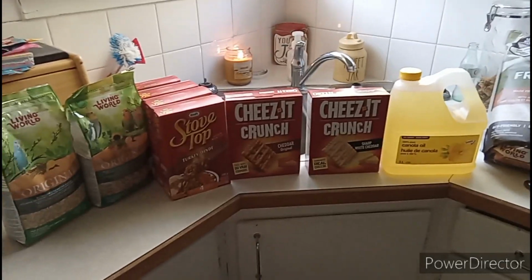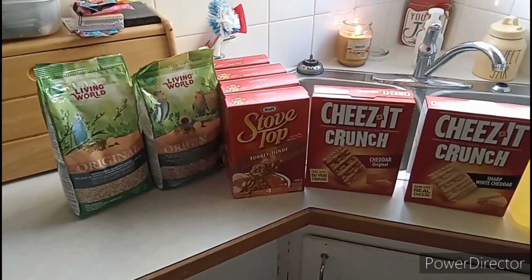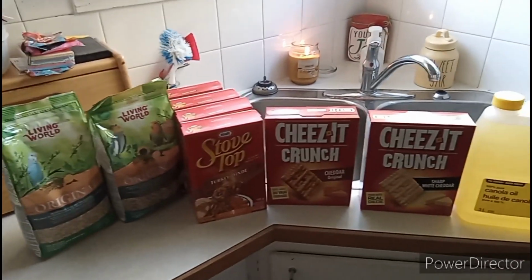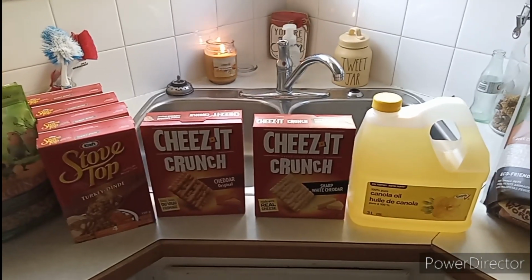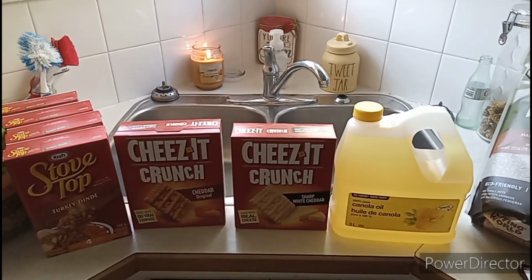Now of this bill, which was $63.61, the litter was $14.49, the budgie seed was $13.99, and the cockatiel was $13.99. Those were non-food items, they're pet items. So my non-food items for this order were $42.29, which means all I spent for food items were these items right here, the stuffing, the crackers, and the oil. $21.32 was spent on food from yesterday's Superstore purchase.